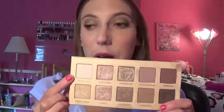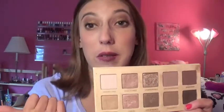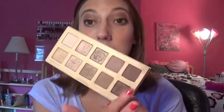And that light pinky white shade, actually no, it's a sparkly pinky white shade, is really pretty. It reminds me of the Naked 3 highlight shimmer color in there, and I really love that. So this whole palette has just been really nice for the fall because they are kind of fall colors, especially these two down here. I love that they decided to put two darker shades. Loving that.